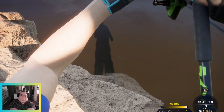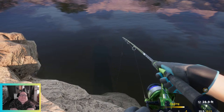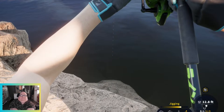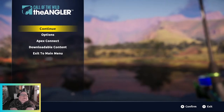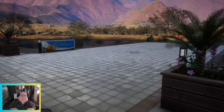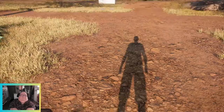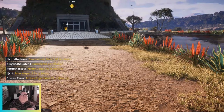Looks like a blue-breasted tilapia right there, swimming in front of me. Now we will come back and explore this some more. Another little pond over here. Let's see. Take a photo.